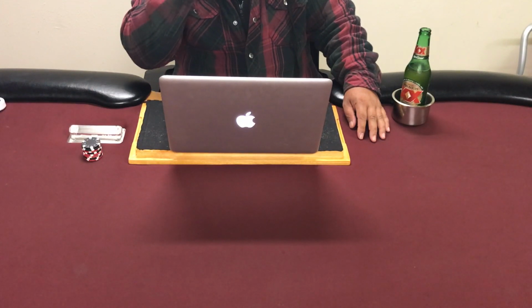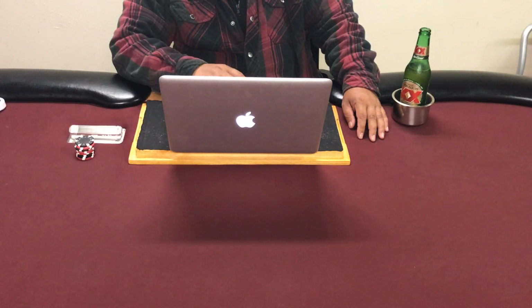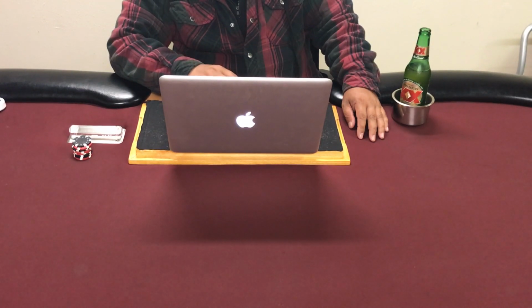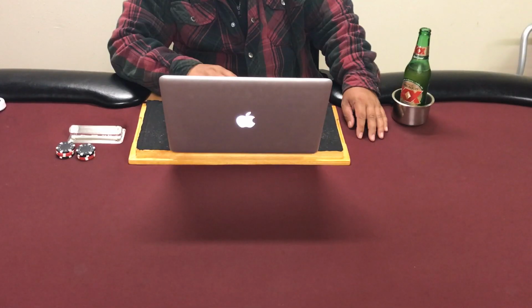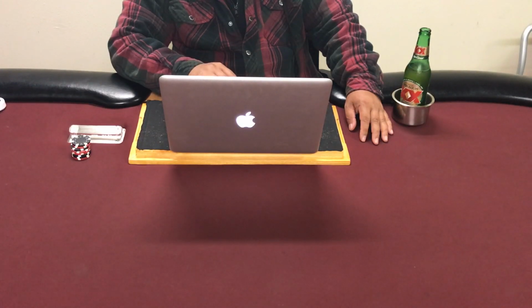Now, you're probably wondering, well, what the hell is a hibachi? When I did my research, let me look up the definition. Hold on, I got the definition. A portable brazier powered by charcoal used for cooking. And this is actually a hibachi. There you go. Flat surface, coal, portable. That is a hibachi.